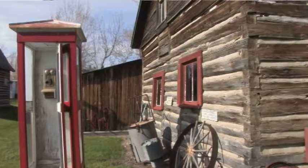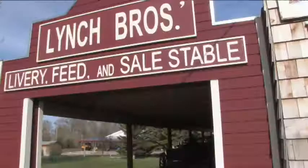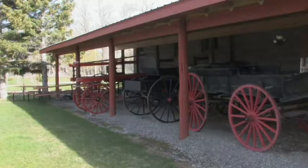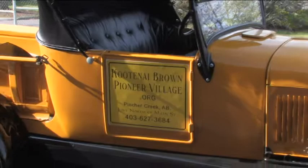Once you enter the complex through Pioneer Place, which is the newest addition to our complex, it's a log building housing our archives and gift shop and entrance. You come into the Pioneer Village itself, and here you find a variety of old buildings, fully equipped with artifacts and fully accessible. They all date from the late 1800s and the early 1900s.